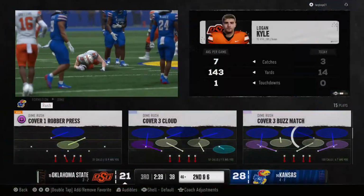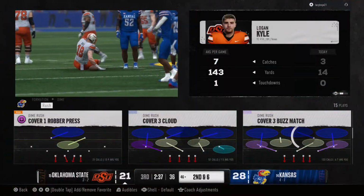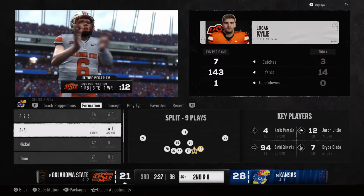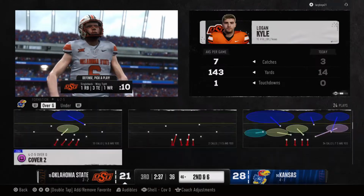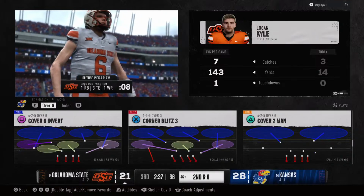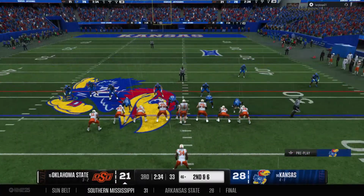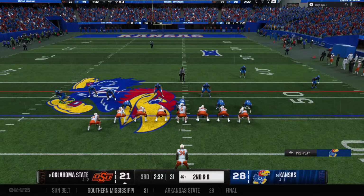And he laid the lumber to stop him from getting the first down. I'll say this, man. In college football, you see a lot of bad tackling. You didn't see it right there. That was an awesome job. First off, being there at the point of attack. Once the tight end made the catch, there was no doubt he was going down. Great job for him today.